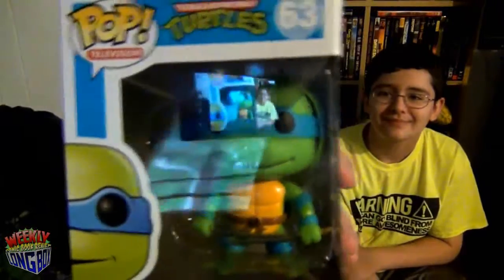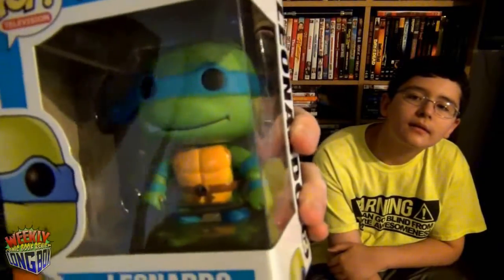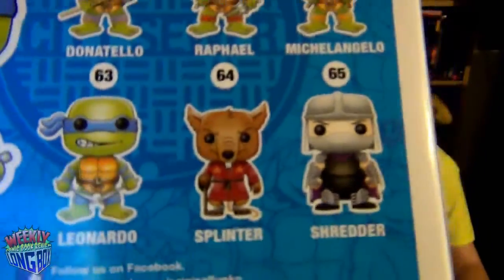All right, so let's go with this one first. Ah, Pop Vinyl Leo. Check that out. Nice little Pop Vinyl, and these are the ones that you guys can get out of the set. I like that Shredder and Spawner.